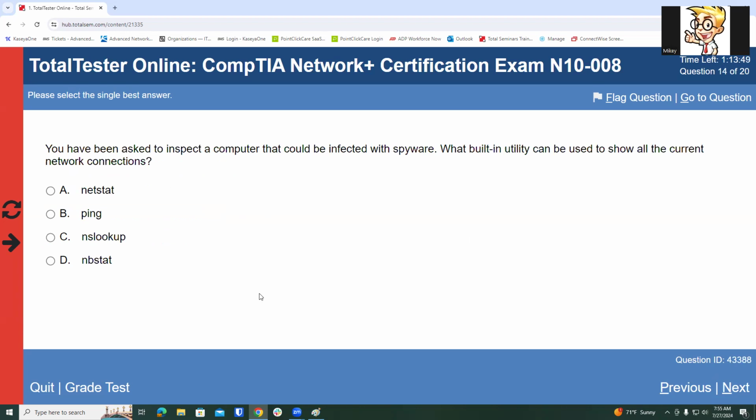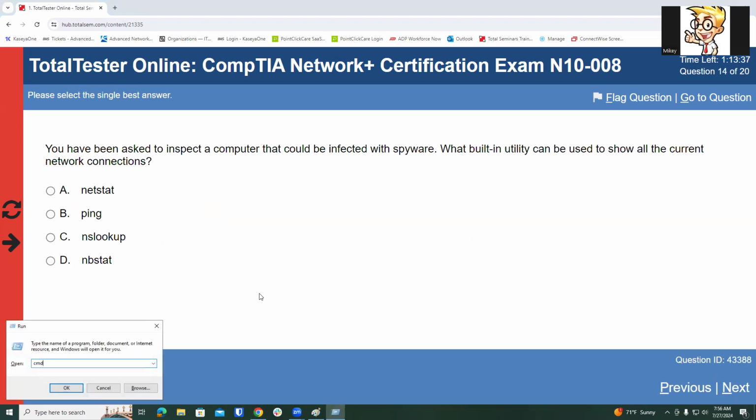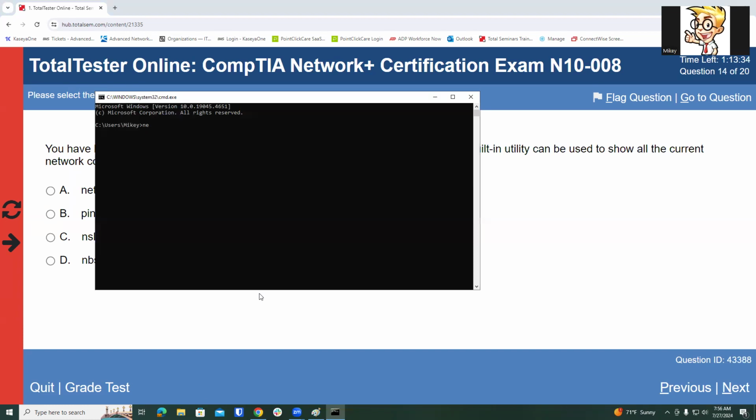You have been asked to inspect a computer that could be infected with spyware. What built-in utility can be used to show all current network connections? I will go on a tangent for this one, just because I remember this command and I really liked it.